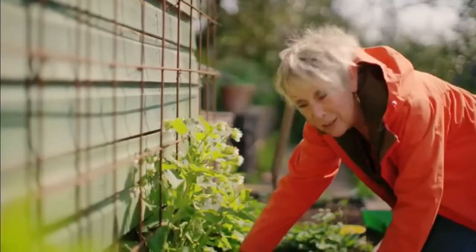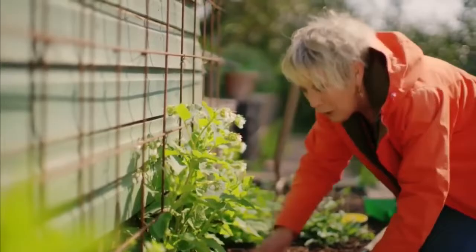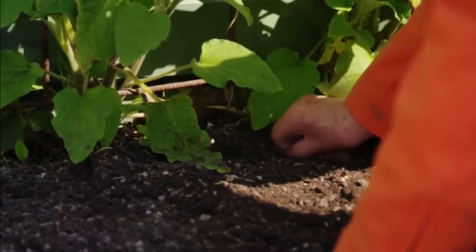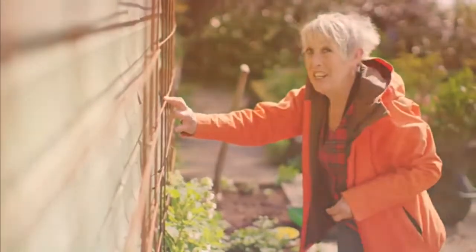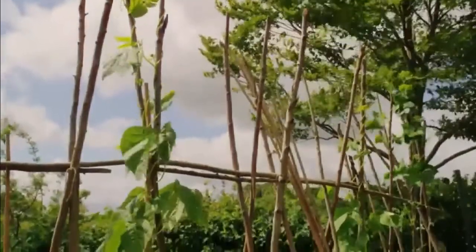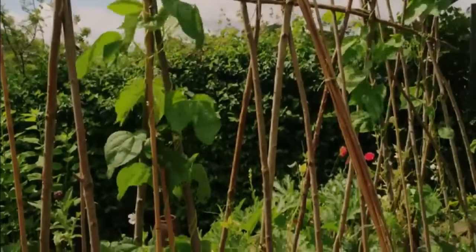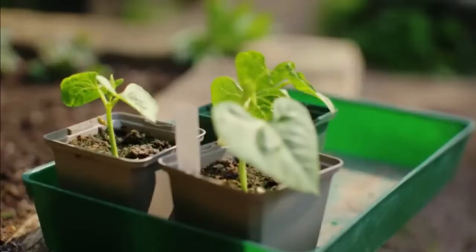I always think about Jack and the Beanstalk. I wonder if I'm going to find a pot of gold. They should start flowering in about mid-June or so, and we should be able to start eating them the beginning of July and then right the way through the season. And pick them young, because that's when they taste at their very, very best.